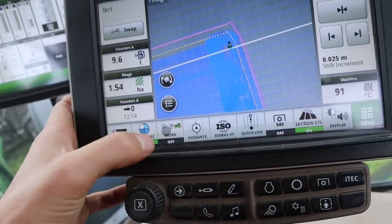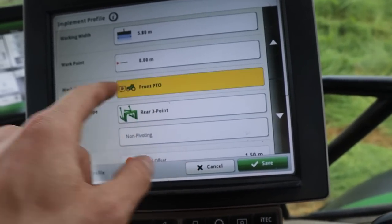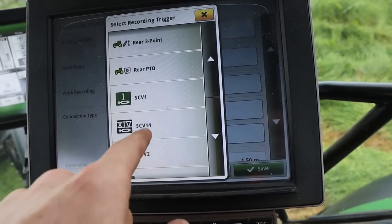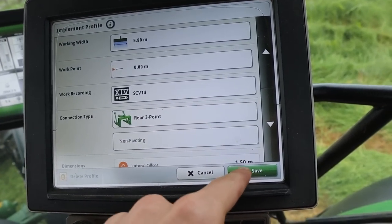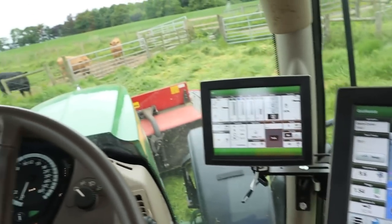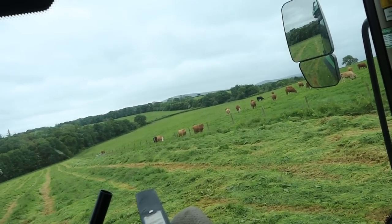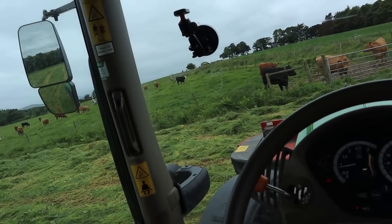Yeah, so normally on here, our trigger, which is this bit, is set to that spool. So I'm going to save that, and then I'll go to the next field before I get through these cows. I'll turn it all off and turn it all back on again and see what happens.